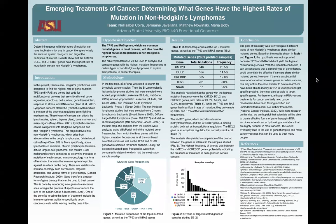total studied mutation frequencies. The KMT2D gene, which encodes for a histone methyltransferase, and the CREBBP gene, a binding protein, both act as transcriptional regulators. The BCL2 gene is an apoptosis regulator that normally blocks cell death.